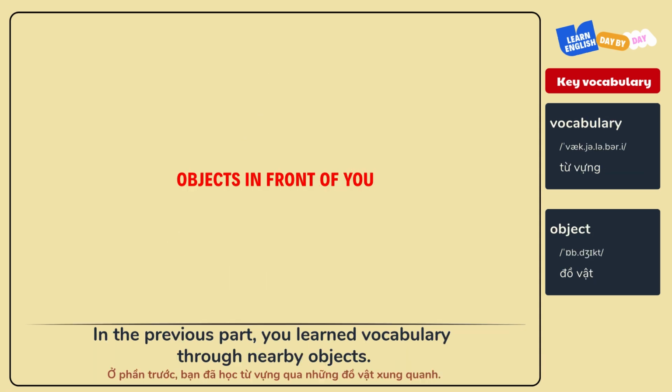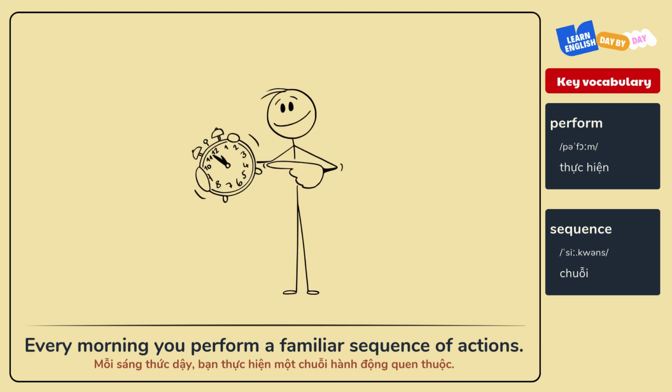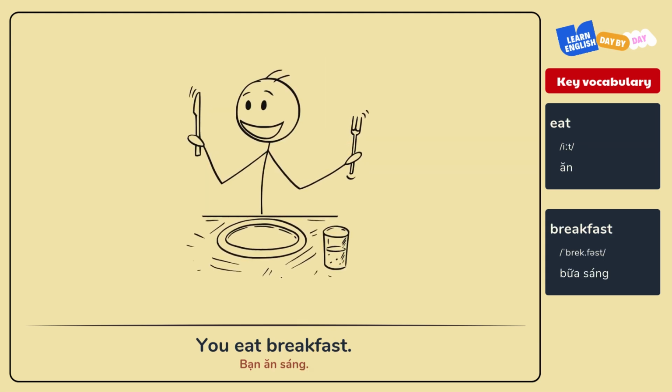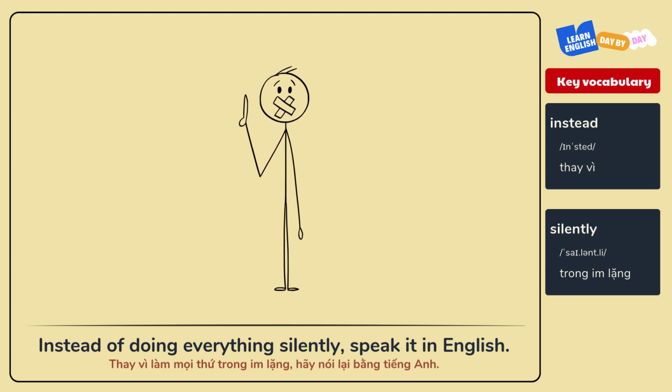In the previous part, you learned vocabulary through nearby objects. Now, we will learn vocabulary through daily actions. Every morning, you perform a familiar sequence of actions. You wake up, you brush your teeth, you wash your face, you eat breakfast, you open the door and go outside. Instead of doing everything silently, speak it in English.